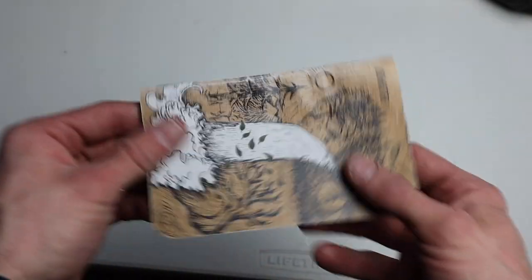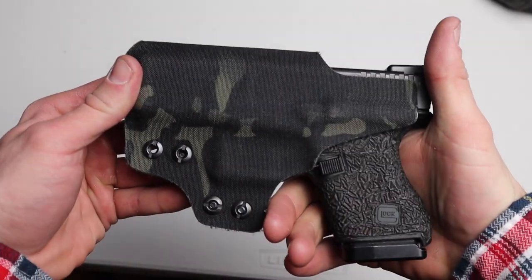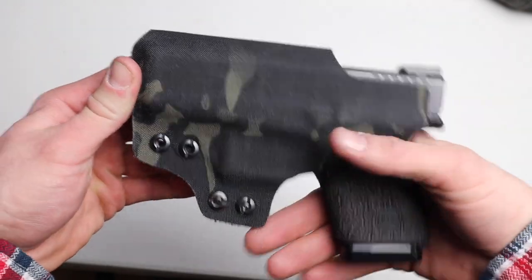Log and Jotter notebook. This is the January edition, I believe. Might be December. Not really sure, but it's my favorite so far. I love the artwork on the front of this. I collect these. The Glock 43, 9mm.